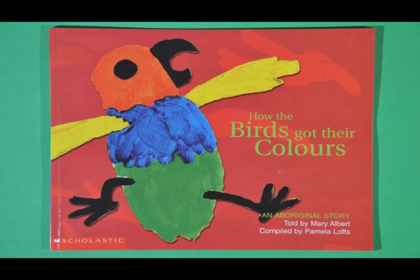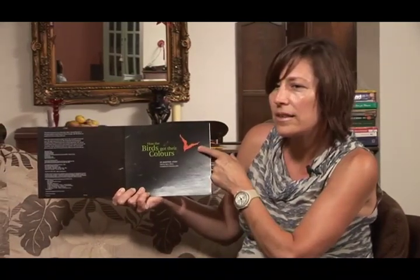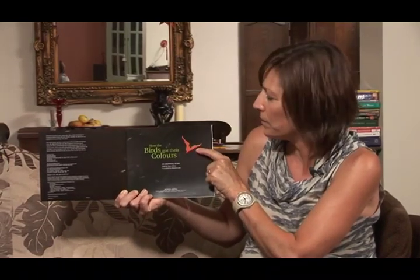The colours are really bright. Come and have a look at all of the pictures when I read the story to you. Just turning the page and opening up the first page. This is all black here, but you can see there's a bird shape there, and it's in bright orangey red. How the Birds Got Their Colours.